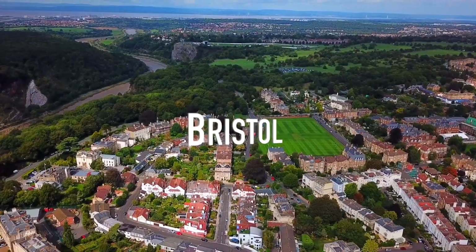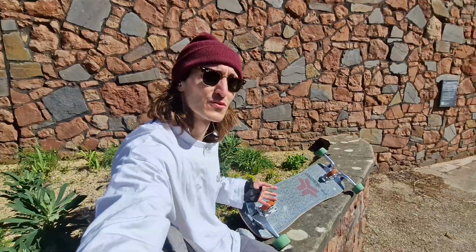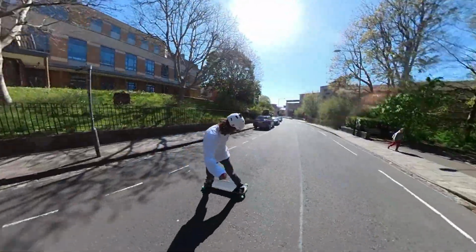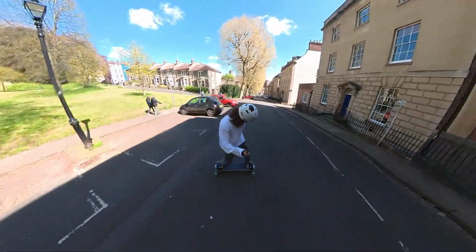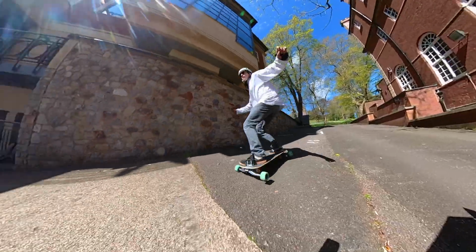Yo, so we are in Bristol and we are going to be testing whether you can snowboard in your city with this incredible board called the Freebord 5X. It's Freebord's next generation of skateboard which emulates snowboarding on roads, and I'm going to be testing whether you can do it in a city where there's cars and all kinds of quality of roads. So I'm very excited for this one. Let's see what we can get.